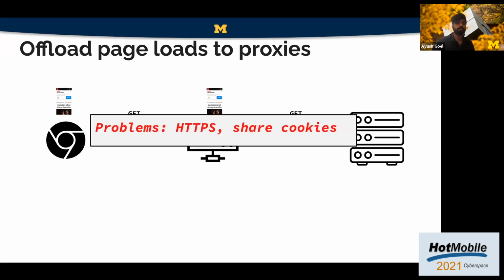The shortcoming of this technique is severe privacy implications. Modern web pages are highly dynamic and customizable, and therefore, in order to make sure that the web page is accurate, you would have to share cookies, maybe even client-side state with the proxy. Secondly, HTTP integrity would have to be compromised so that the man-in-the-middle proxy can look at the raw content.